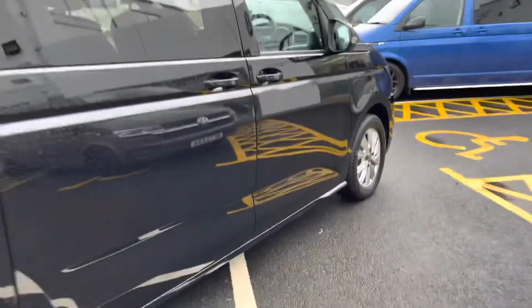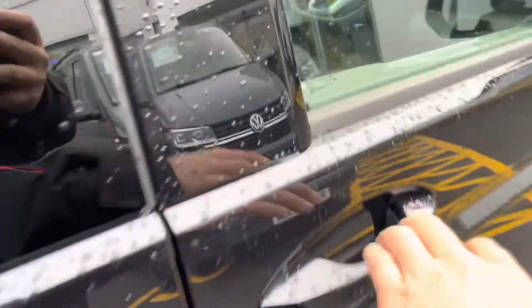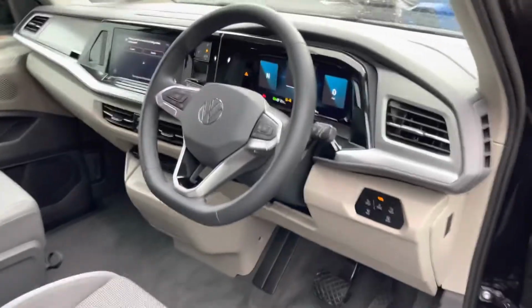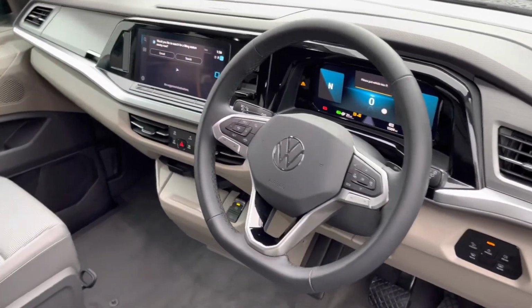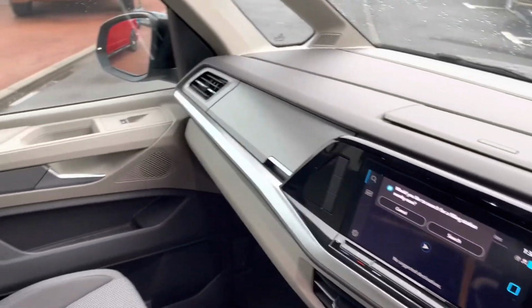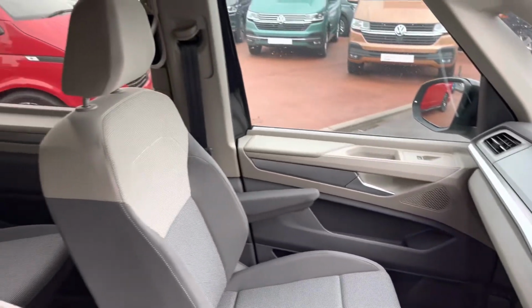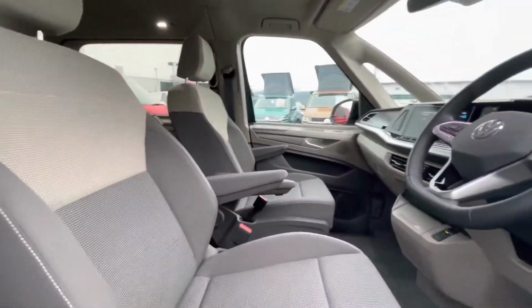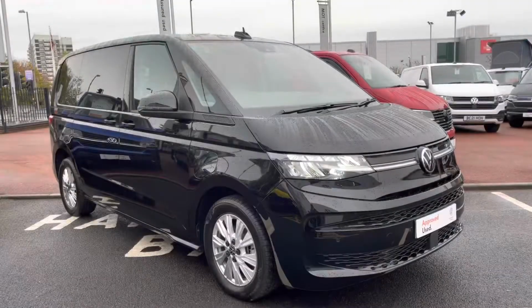Moving up to the driver's interior, the driver is greeted with a 3-spoke multifunction leather finished steering wheel, as well as a digital cockpit system. The vehicle also comes with a 10-inch colour touchscreen multimedia system, and throughout the rest of the interior are spacious storage compartments, as well as ample legroom for driver and passengers alike.